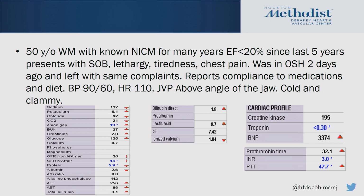Moving on to a more serious spectrum of the acute heart failure that we talked about, which is cardiogenic shock. These are patients that you will see, right? 50-year-old, low EF for many years, come in with shortness of breath, lethargy, tiredness, and they're cold and clammy to touch. Sometimes they're not cold and clammy. So remember that your formulation of diagnosis and a plan is not based on one data point. And a lot of people might be warm but still be in cardiogenic shock.